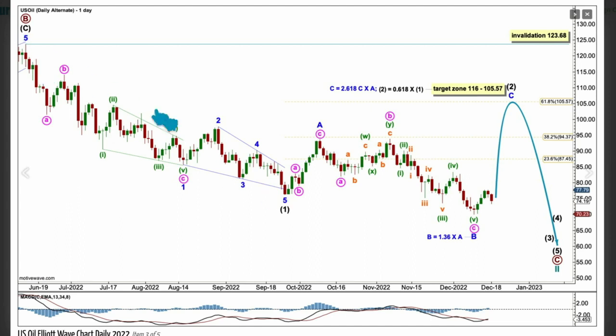For this wave count, intermediate 1 is still seen in exactly the same way as a leading contracting diagonal, and now intermediate 2 is seen as an incomplete expanded flat. Expanded flats are common structures. They are labelled A, B, C, and they subdivide 3, 3, 5.